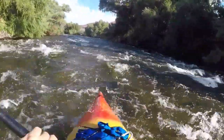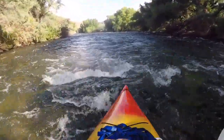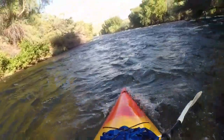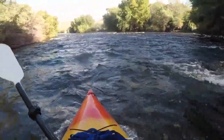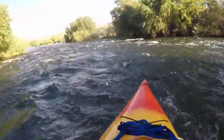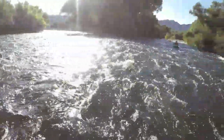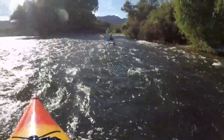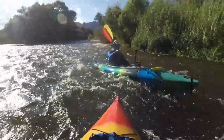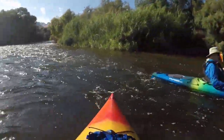These rocks. Well, at least missed that one. I bounced off a couple. It wasn't very clean, but there were some rocks there that weren't noticeable last time we ran it, so it can change a bit from time to time.